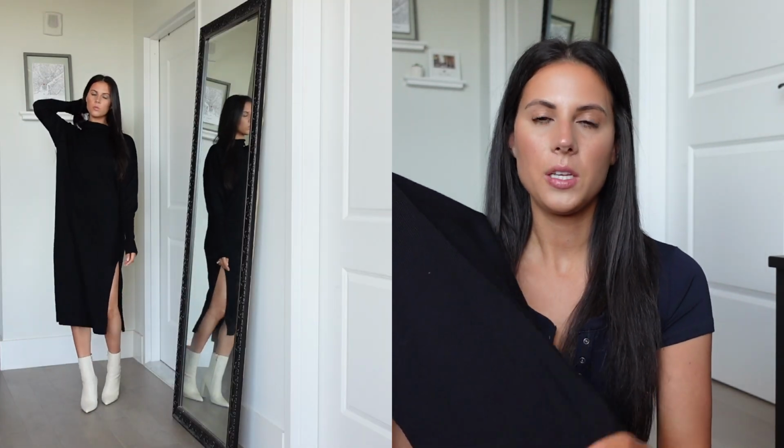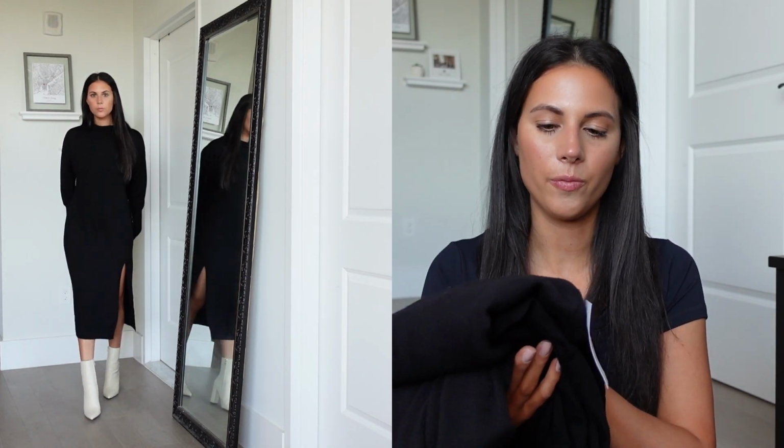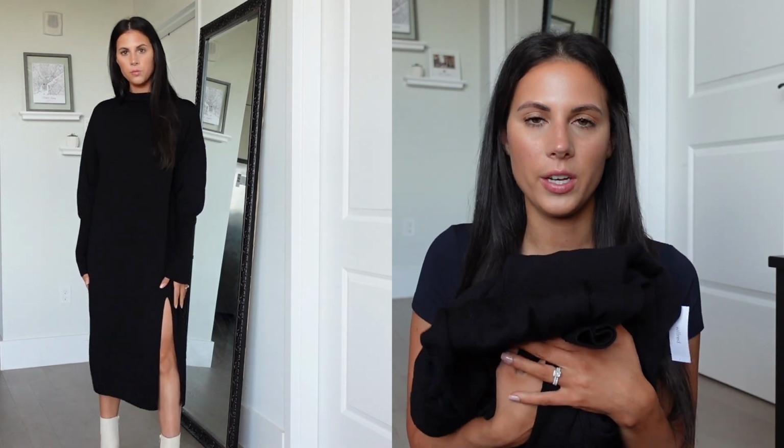And I feel like these pieces are so comfortable to wear to work, so why not have more of them? You don't always want to be wearing pants to work, so dresses are always my go-to, especially when they're nice and loose and comfortable. It just feels like you're wearing a nice big blanket.